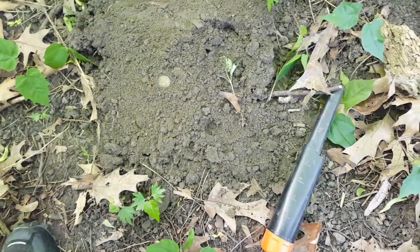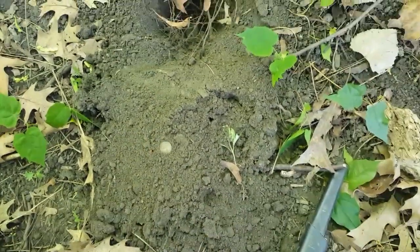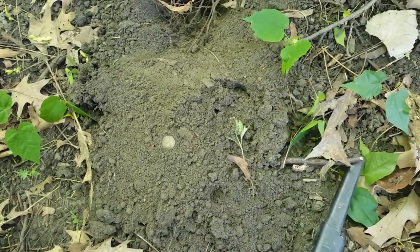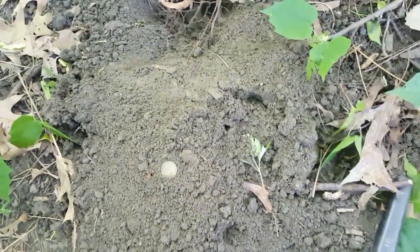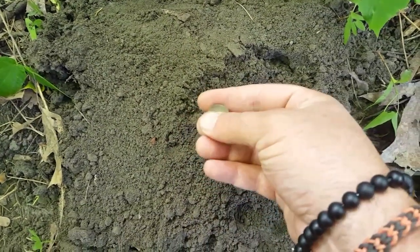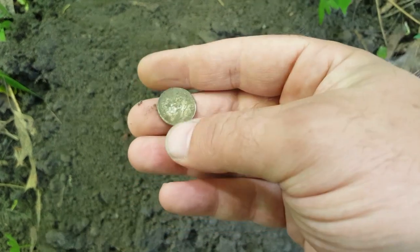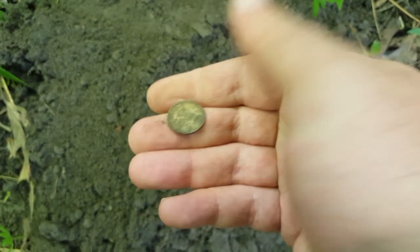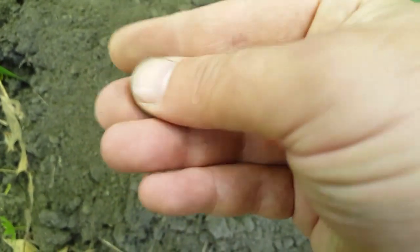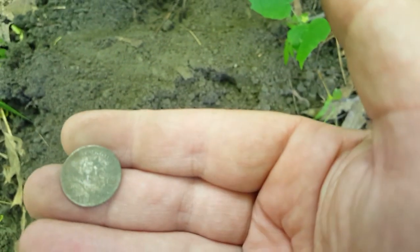Alright guys, we switched spots a little bit. Not too far from the first spot where he got the Queen Victoria quarter. I got the solid penny signal. It looks like it could be silver. Yeah, it's George VI. Dirty George VI. I don't think I'll be able to get a date, but nice. Alright, I'll look around a little bit more in this spot.